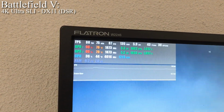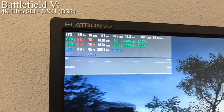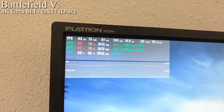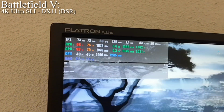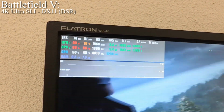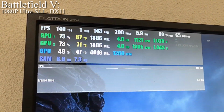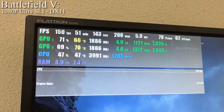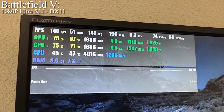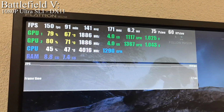But last week, Origin rolled out an update for Battlefield 5. After installing this update, and it was an automatic update, SLI was pretty much broken. There was not an option to enable it anymore, and it was working pretty well. We tried all different settings. It didn't work, not on DirectX 11. On DirectX 12, we knew it didn't work, but on DirectX 11, it worked like a charm. But now it doesn't anymore. They broke it completely.